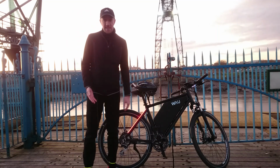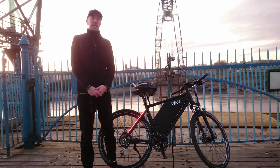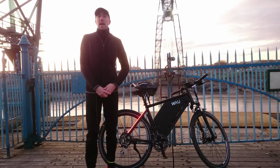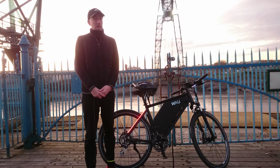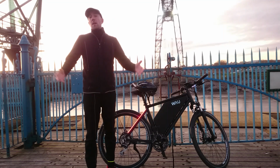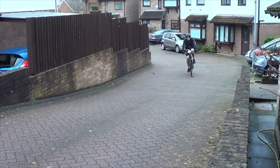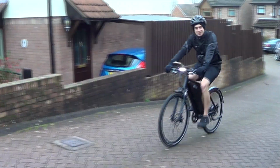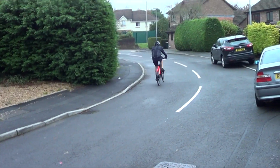But how does it ride? I hear you asking. So I let my mate Pete have a go yesterday up and down Newport Riverfront. My brother, we went down Cardiff Bay and up in Pentwyn, where it's quite hilly. Both loved the bike. So this is my brother. I met up with him on a Saturday afternoon, and we went up to North Pentwyn in Cardiff. He had to go on the bike.